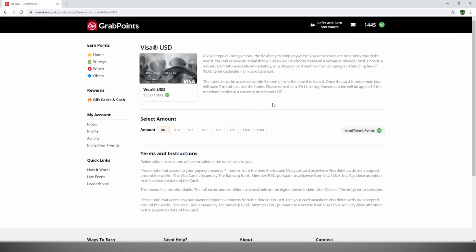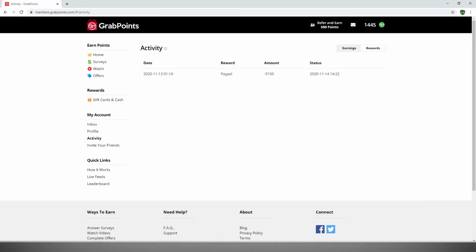So the minimum withdrawal amount is only $5, which means you only need to earn 4,500 points to withdraw your first $5, which is what I did last month, as you can see here in the reward section. The $5 PayPal option is worth 5,150 points, so it costs 150 more than other options, such as the Visa prepaid card that only costs 5,000. This is worth it if you live in the US because you won't be paying that 2% currency conversion fee.